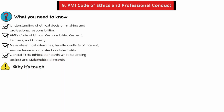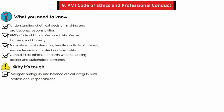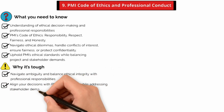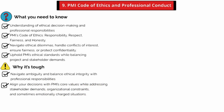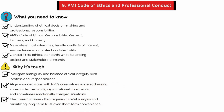Why it's tough? Ethics questions are challenging because they often present scenarios with competing priorities, requiring you to navigate ambiguity and balance ethical integrity with professional responsibilities. These questions test your ability to align your decisions with PMI's core values: responsibility, respect, fairness, and honesty, while addressing stakeholder demands, organizational constraints, and sometimes emotionally charged situations. The correct answer often requires careful analysis and prioritizing long-term trust over short-term convenience.